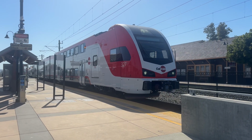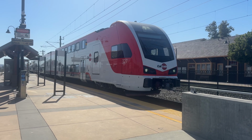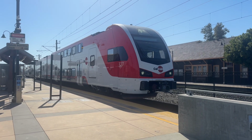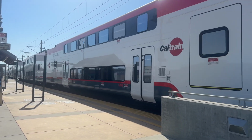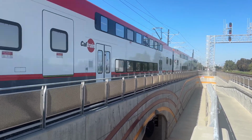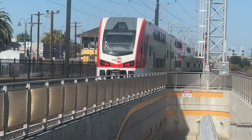All right, folks, this is Caltrain 617 on its way to San Francisco. That's a Stadler EMU, 327 leading. So, people, you guys gotta get used to this new train service. Man, that bell is so loud ringing in my ear. 327. In the bag, and that train is on its way to San Francisco.